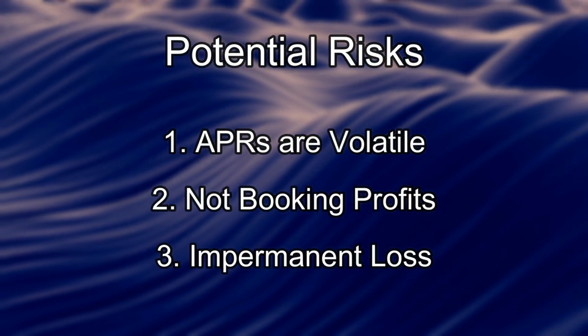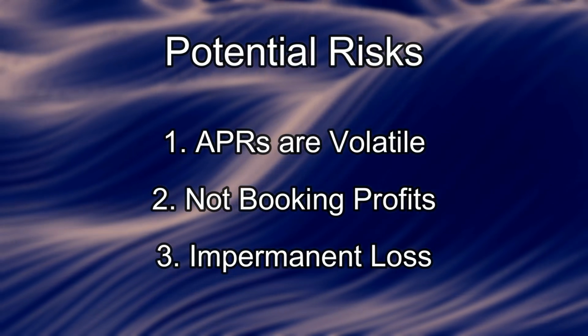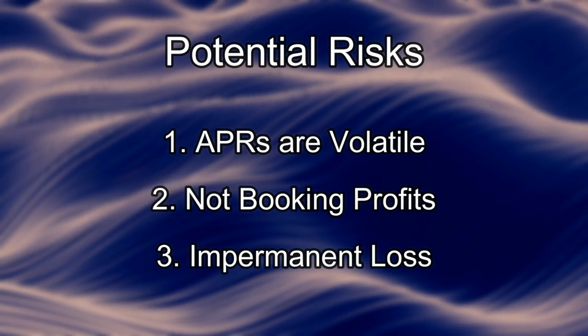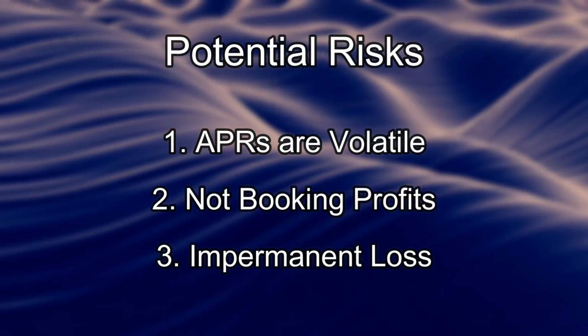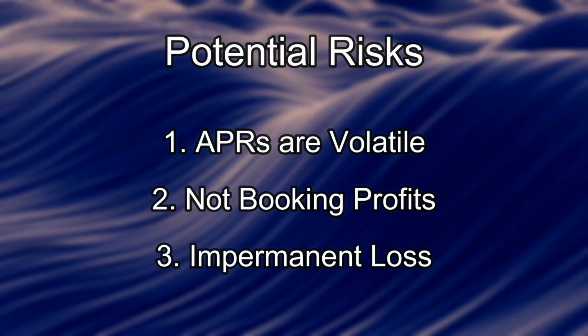Fantom, for example, or Avalanche could regain high flyer status, and if they do, and you maintain the LP, you risk impermanent loss. This is something that you have to watch out for. We'd recommend at least on a weekly basis, if not every other day. You must ensure that when your high quality coins recover, and many of them will, that you aren't caught losing money on this LP investment.